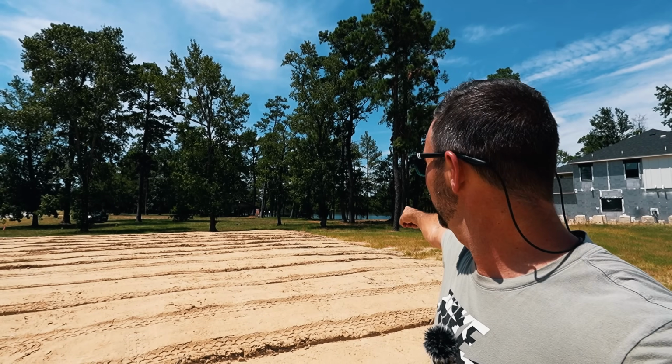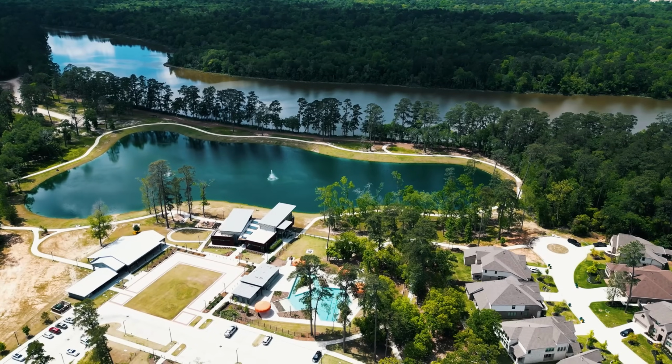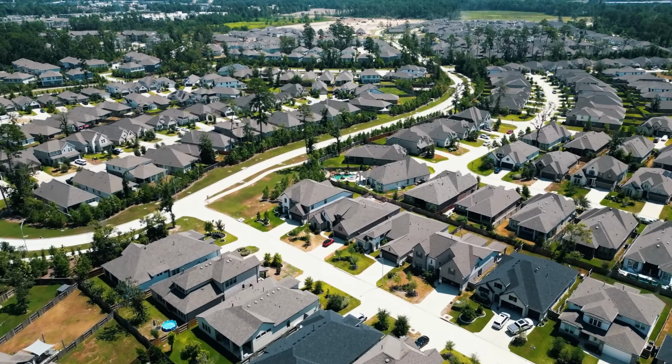Oh, and the beautiful thing is we're out here in the trees, baby. Look at that fishing lake. Top master plan community, a couple minutes away from the Woodlands, Texas. All the shopping, hospitals, everything you need within a golf cart right away. That makes this place one of the most amazing spots in Houston, Texas. But first, we gotta go get into house number one, so let's go.